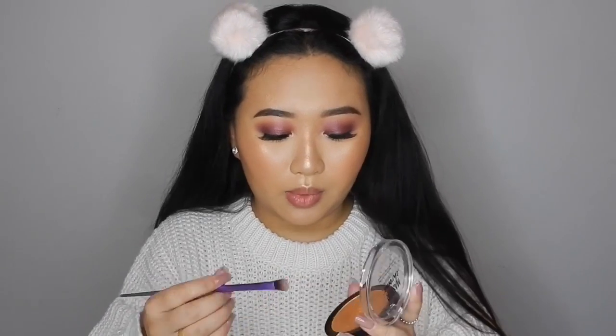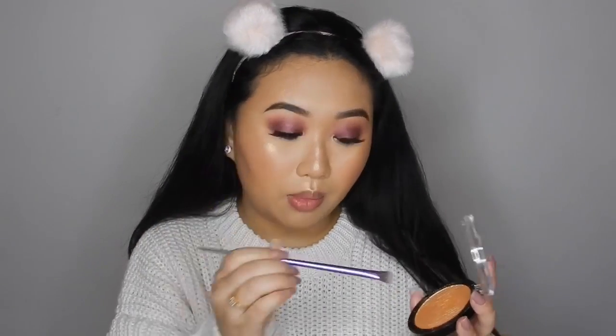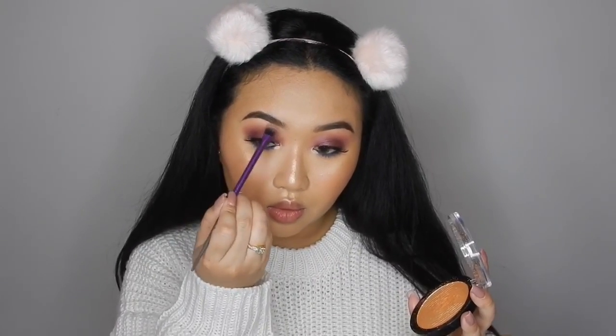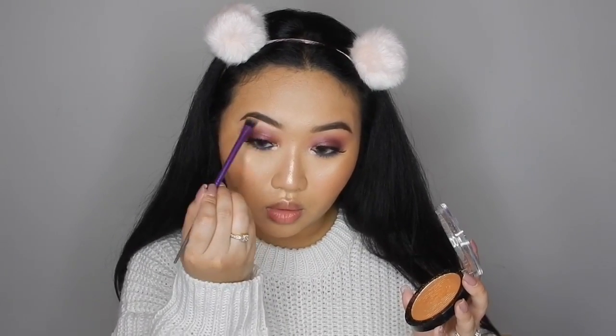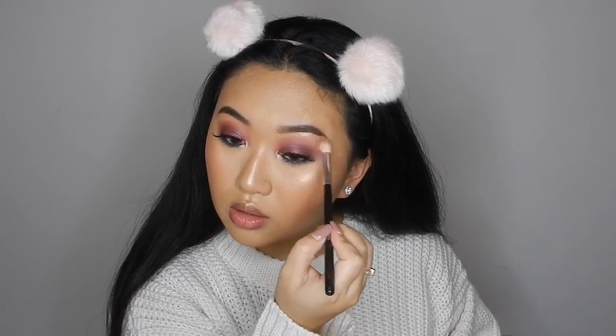I'm just gonna take this Maybelline Master Chrome highlight. And then just highlight my brow bone. Although, I'll just go back in with this fluffy brush to just blend that out a little bit. I'm really happy with me changing the brows a little bit higher up so that I get more space to do my eyeshadows. So yeah, I am definitely finally done with the eyes.